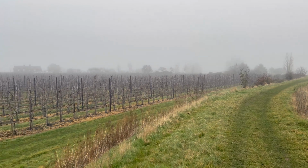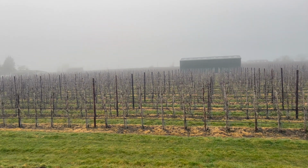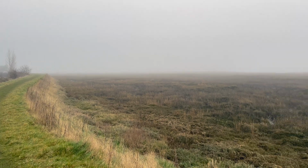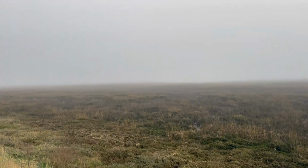As you can see, there's an orchard on one side. I'm not sure what they are. I think they might be grapes. You'll have to come back and see. But on the other side, you've got the estuary. Just think how rich and fertile that soil is. Definitely a prime location.